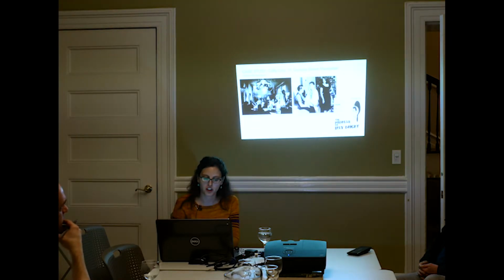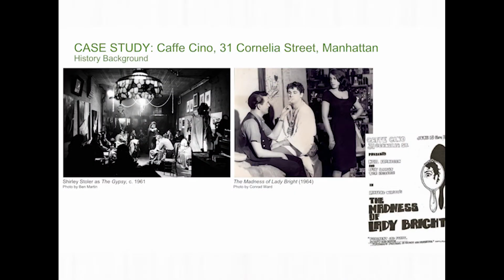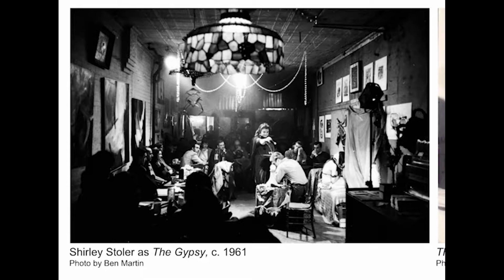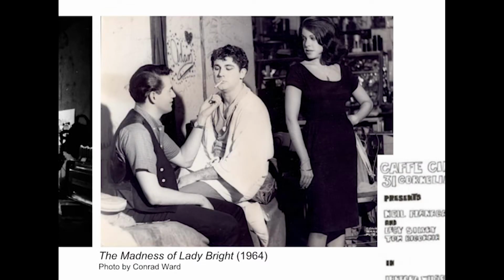So here you could see inside the cafe, it was a very modest location, and it was where this experimental theater was performed. This is an actress performing, there's no stage yet. Well, the stage was always temporary anyway, but she's performing in a very intimate space. And here are some performers in a play, The Madness of Lady Bright.